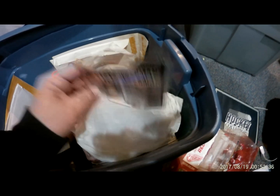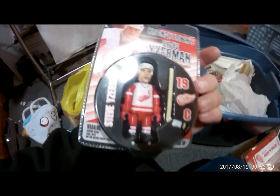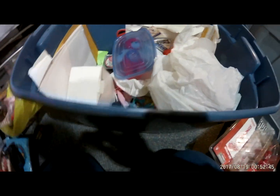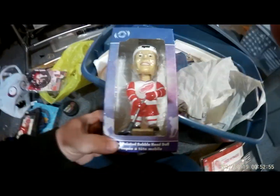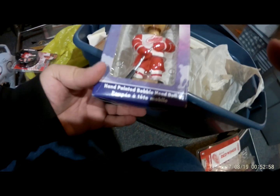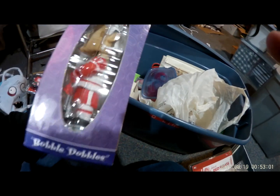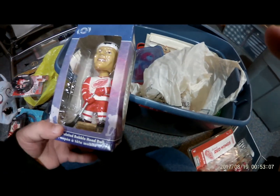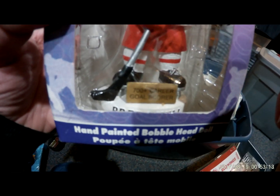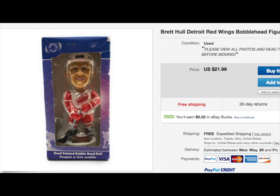Alright. Here is a little guy. Steve Yzerman. Alright. He sounds Russian or something. Here is a little, oh, it's a bobblehead. Hand painted. Does it have a name on it? Oh, there it is. It's Brett Hull. Bobbling his head there.